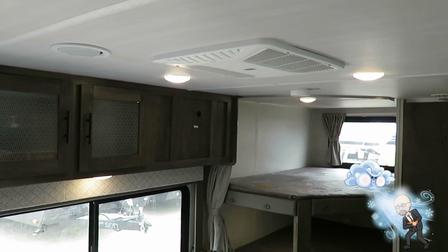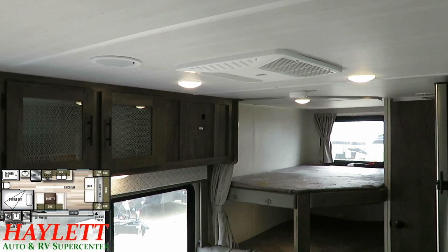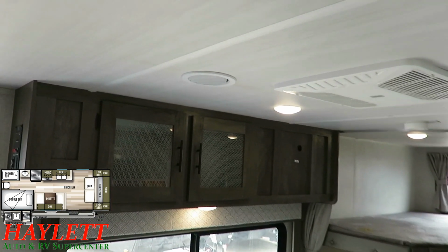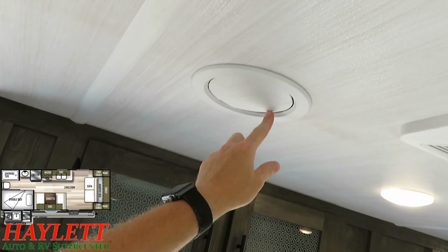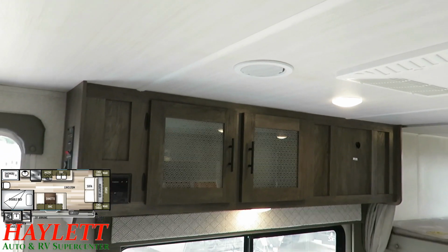In years past in Wildwood, that would have been an option in an X-Lite, and that's becoming a standard feature, thankfully, with an LED light package. Now, all of our air vents can also be controlled individually, so if you don't want the air blowing right on you, but someone else wants it blowing on them, you can do that.